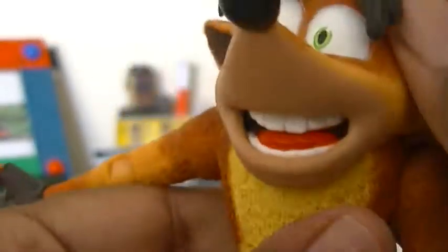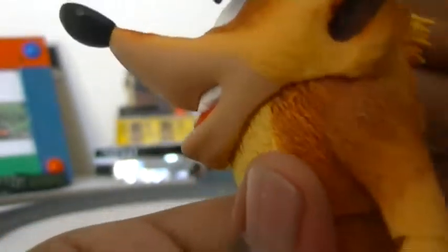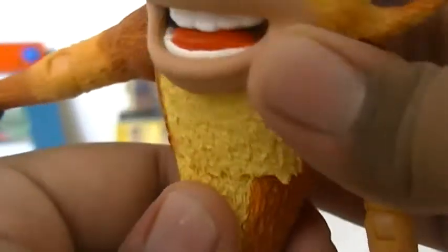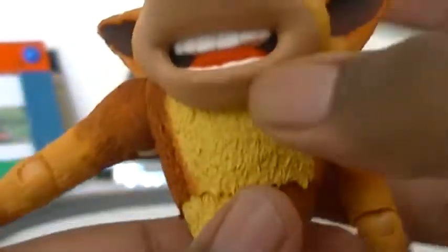Rotation in the hands. Movement in the head, but not really too much because his head is sort of molded to his actual body in the game, and it looks like it is. So it can get a little bit of movement, but not too much movement. And it has rotation in the upper torso. Now I wouldn't rotate it too far because then you'll break the sculpt, very similar to the Jazzwares Sonic the Hedgehog line. No rotation in the shorts.